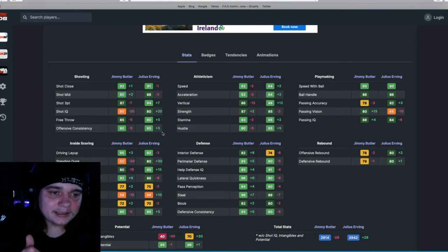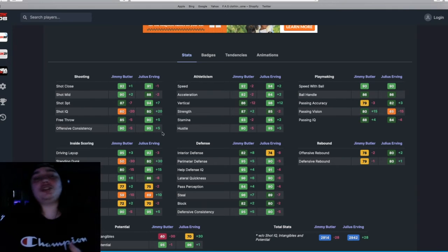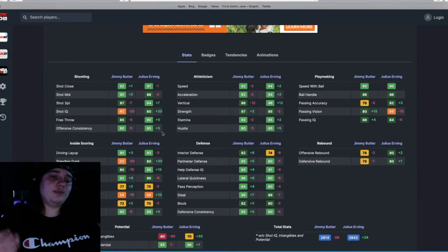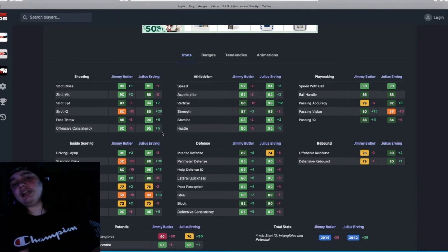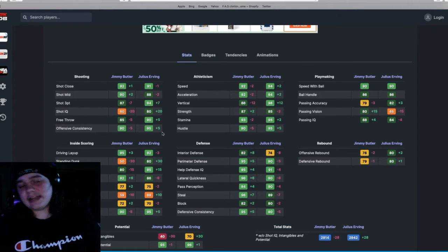Looking at stats, Jimmy has a 92 compared to a 91 in close shot. Mid-range is 90 to 88. But when it comes to 3-point shot, Julius Erving has 94, while Jimmy Butler has 87. So Jimmy Butler, as you've seen in the freestyle, was shooting better for me. Now, Julius Erving can get to a 99 easily, no doubt, with a shoe and a coach. Jimmy Butler can get almost the same amount, if not 99. So plus 5, plus a 4, he can almost get to 99 on his 3-point shot. So really, it says it's a 7 difference, but it's really not when you put shoes and coaches on. Not that much of a difference.